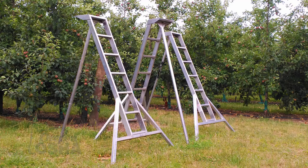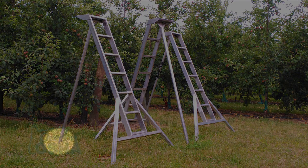We did an investigation where an employer selected an orchard ladder to be used. And in this situation, the orchard ladder has a third leg, and that third leg is designed to penetrate into soft soil.